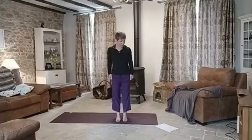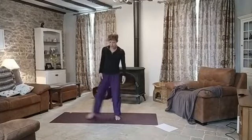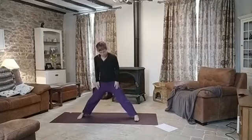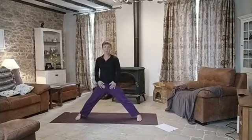Okay, what have we got planned next? Okay, next we have a pose called extended side angle. So if you are on a mat, come and face the side of your mat so that you can stand with your feet about 4 to 5 feet apart, depending on the flexibility of your hips.